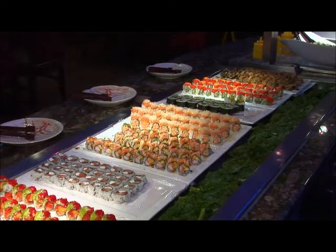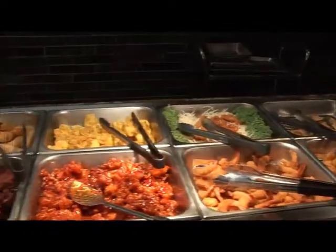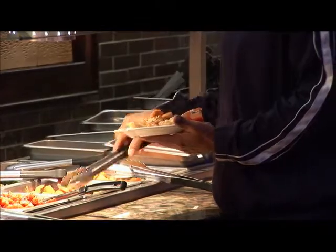You'll find over 40 different kinds of sushi prepared by chefs as you watch, plus over 100 hot entrees to suit your taste. All delicious and all you can eat for one low price.